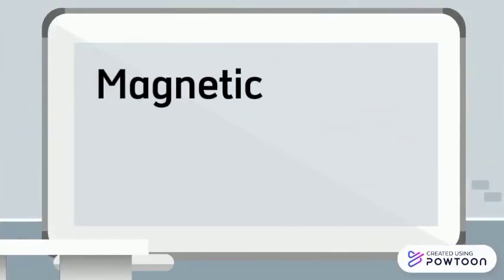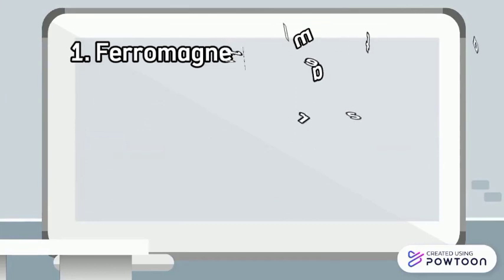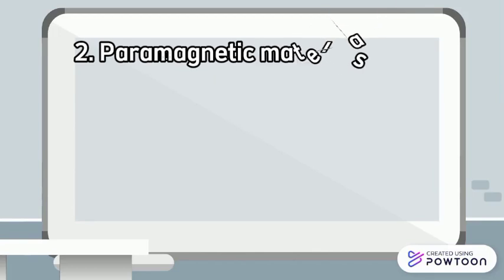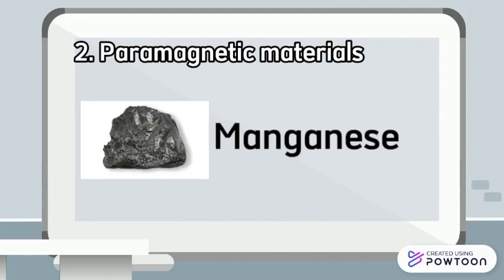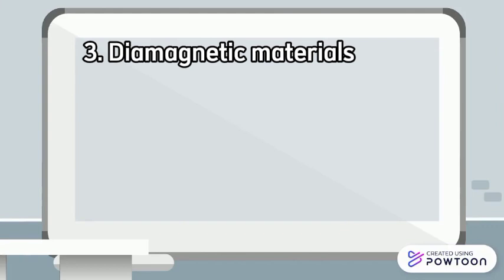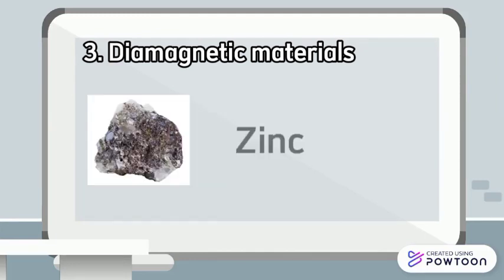Magnets can be divided into three types based on the materials. First is ferromagnetic materials that can be attracted by a strong magnet, like iron, steel, cobalt, and nickel. Second is paramagnetic materials that are weakly attracted by magnets, like aluminum, manganese, and platinum. And last is diamagnetic materials that cannot be attracted by a magnet, like bismuth, gold, copper, zinc, and silver.